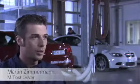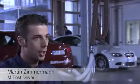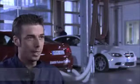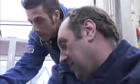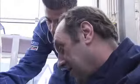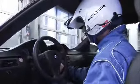Well, the prototypes are equipped with test engineering that detects and controls every part of the car. But beyond that, the test driver's senses are in demand. He needs to feel the car's responses. For example, how does it behave in turns? So an important measuring instrument is the popometer, the seat of your pants.